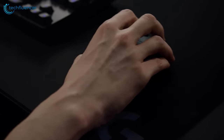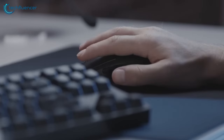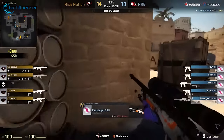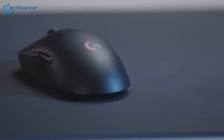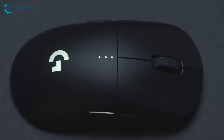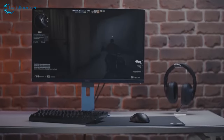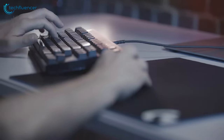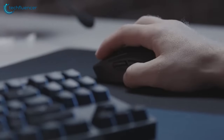This level of control ensures seamless execution of in-game actions and tactics, and since it's built with esports-grade performance, the G Pro Wireless stands out as a reliable companion for gamers aiming for optimal performance and success on the virtual battlefield. Its ergonomic ambidextrous design caters to both right and left-handed users, granting comfort and adaptability for extended gaming sessions. For those who are very much into the competitive esports scene, this mouse will not disappoint you.